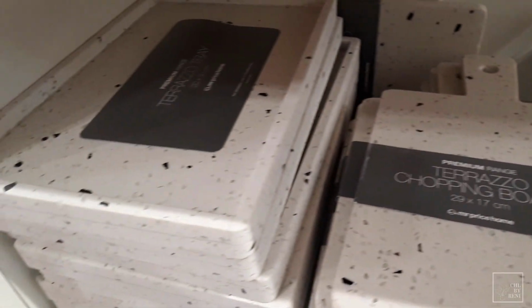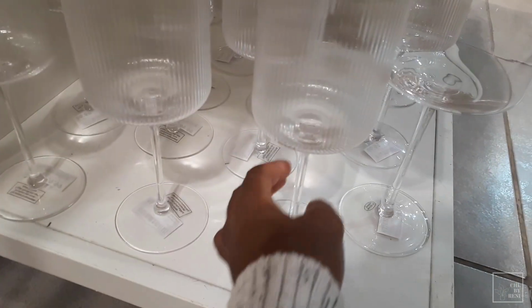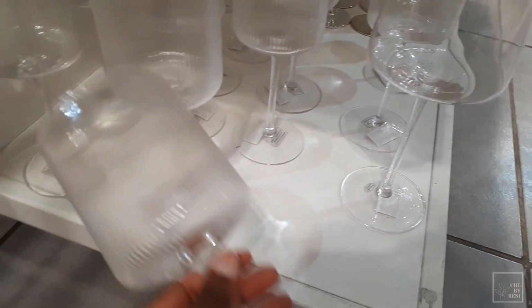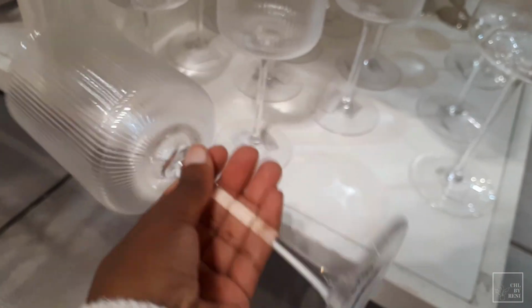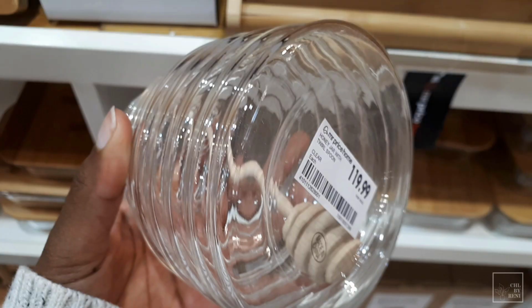You can actually use this as a cheese board. It would look so nice if you had your stuff displayed there. These are the glasses I'm talking about. I want these glasses, guys, and I'm pretty much sure that they're going to come back in stock even if they sell out, because this is a trend, this is a vibe.